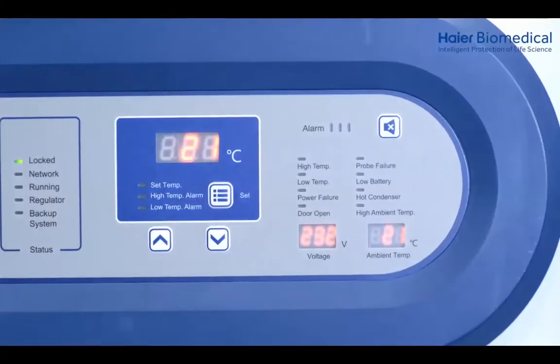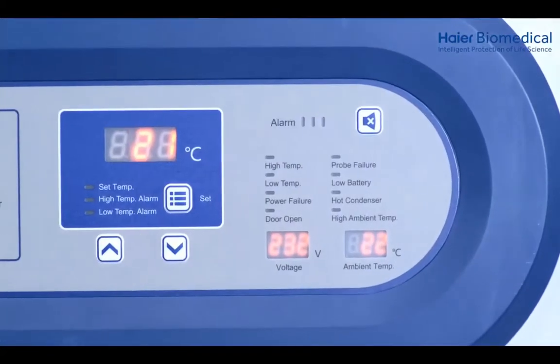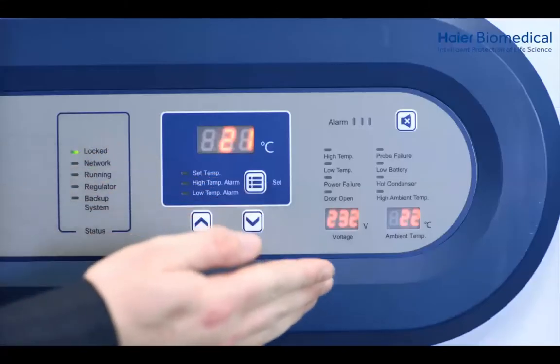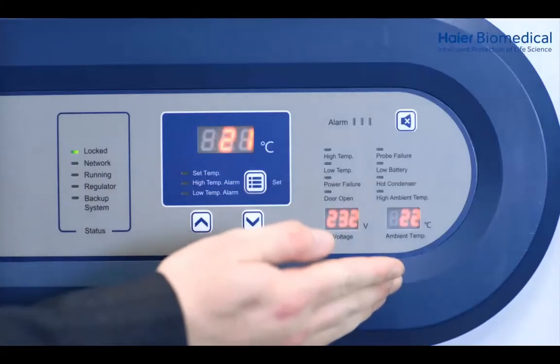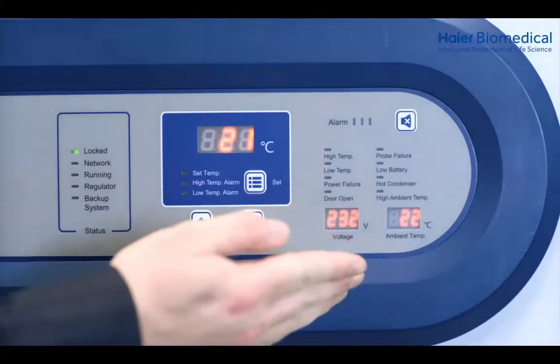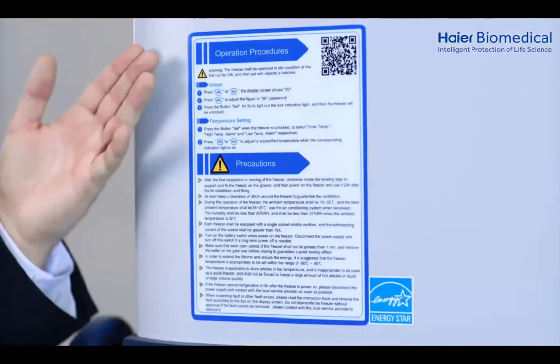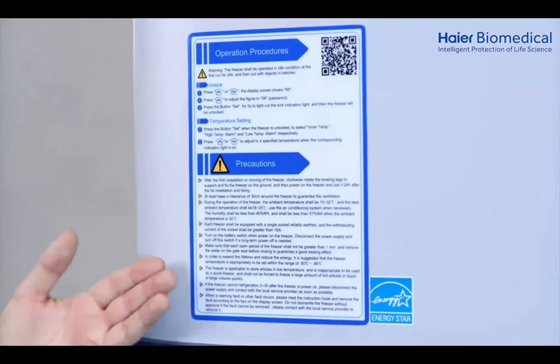There is a full suite of alarms, both visual and audible, for the high and low temperature inside, high and low ambient, power failure, hot condenser, low battery. The settings for the internal temperature and high and low alarms are password protected on the main control board. Instructions for adjusting this are available in an easy format on the front of the unit.